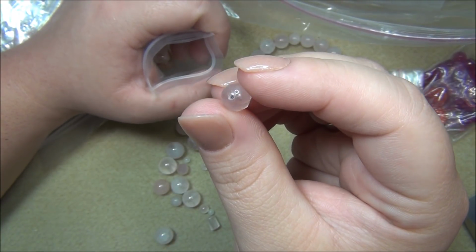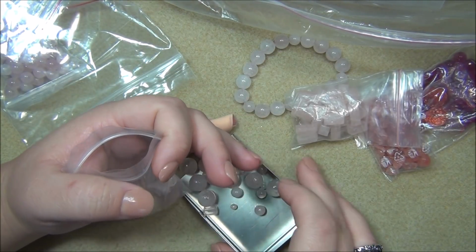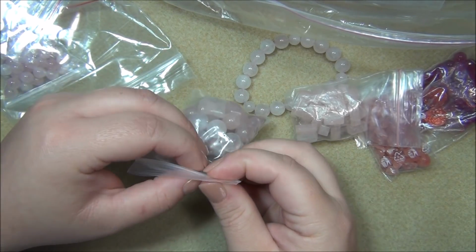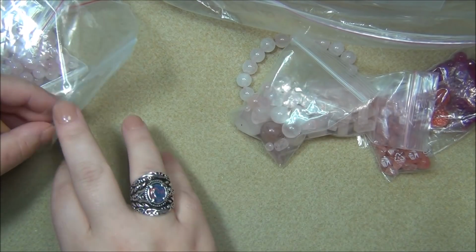So I don't know, I'll see. I'll try different things. I might do alcohol first. That might be safer than acetone, because acetone might actually alter some of the beads, but that might be my last resort. I don't know. I'll see how it goes. Alright, that was big mix.